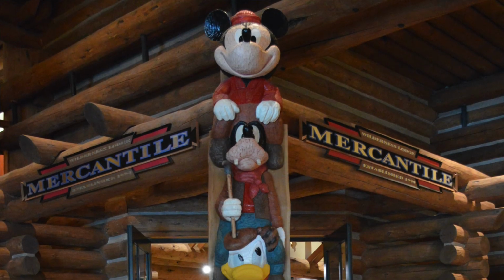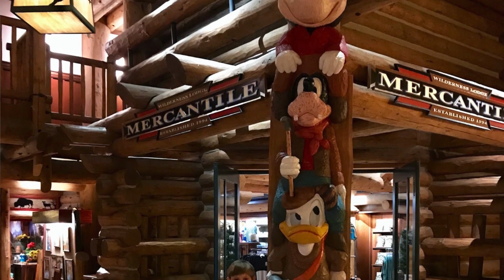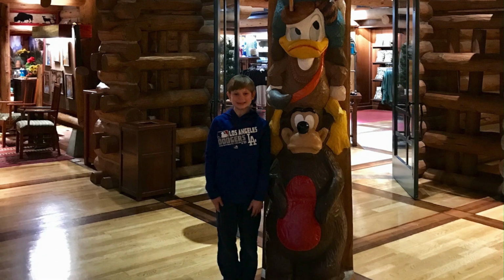So right off the lobby is one of my favorite places. Yeah, the gift shop. Okay, so the kind of cool thing is there's almost like a Disney totem pole outside. And every time we go either to visit or stay there, we take a picture of Hayden up there. So it's kind of become our Hayden growth chart. But we'll put a picture in here for that.